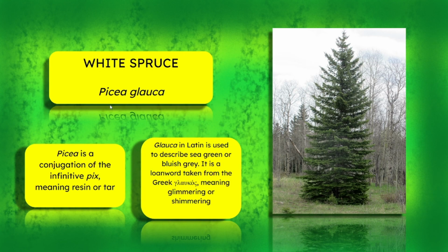So white spruce, that is under the scientific name Picea glauca. Picea is like resin or tar in Latin, and then glauca is like a Latinized Greek word which just means like simmering green, so it's like green tar.